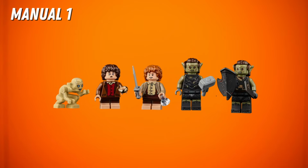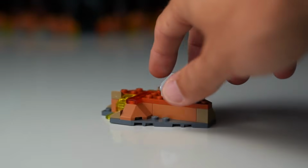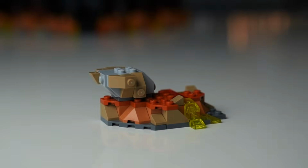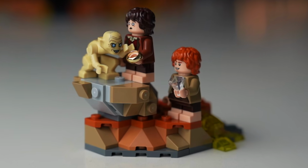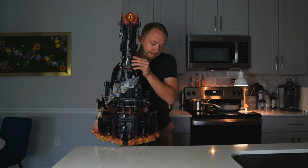Manual 1 is going to have you building the first 5 minifigures, as well as the base of the model, which is the Forge and Dungeon. You're also going to build this nice little side build that showcases Frodo, Sam, and Gollum on Mount Doom to destroy the ring. Next, you're going to start building the base of Barad-dur, which I will say is very solid and is not flimsy at all if you have to carry it around.